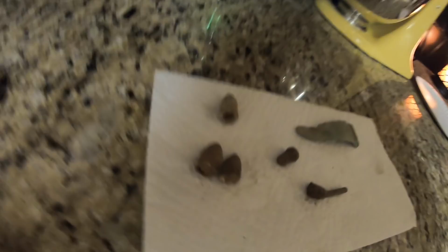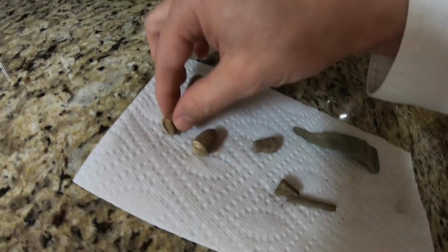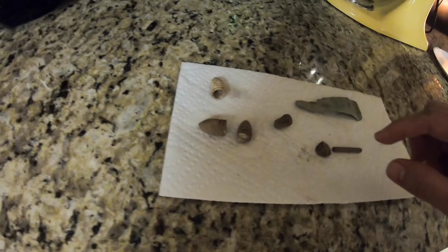All right, so I'm just gonna dry these off on a paper towel. And we've got another three ringer and a Spencer carbine bullet right there to do. But as you can see, it's pretty dirty. All right, so let's get another one of these guys and take them over here to the sink.